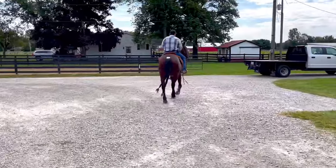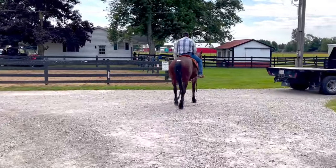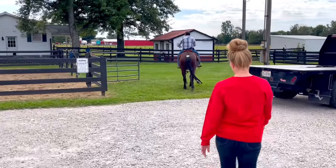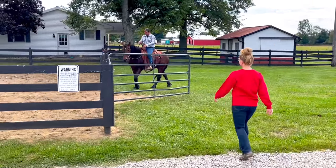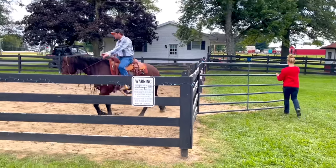So this horse is a Friesian cross. He's 75% Friesian, 25% Quarter Horse. He was a stud and they gelded him a little while ago. He seems very sweet and kind. So we're going to go to the arena and see how he moves. That's going to be really important to see how he acts in the arena, what his movement is like at walk, trot, canter in both directions. And then we're going to go from there.